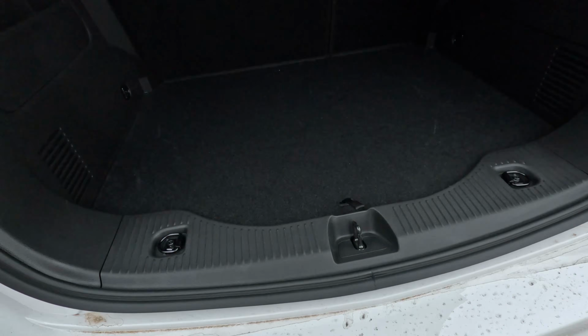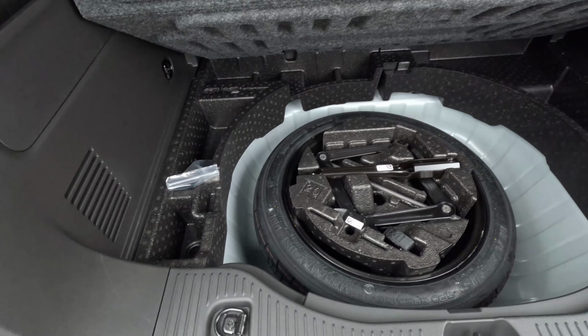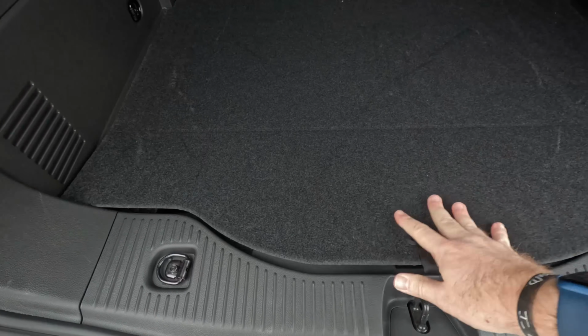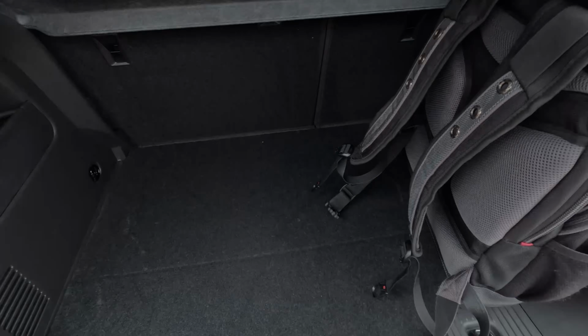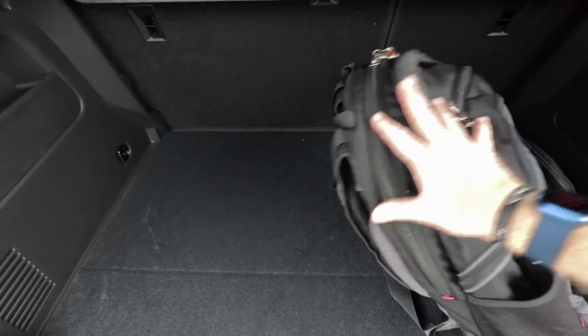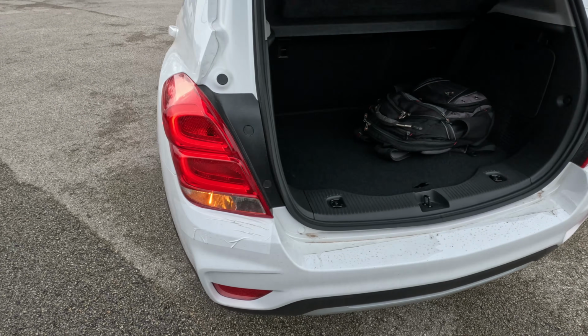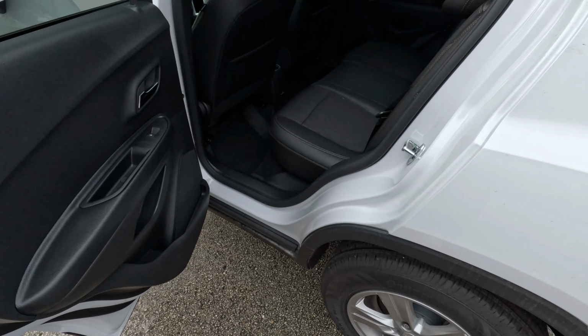I will show you how you access the spare tire, and there is a little bit of extra storage around that spare, but you can see that is very much a donut underneath the false load floor here. But putting stuff back in, you can see just how small this rear hatch is, but there is a trick feature that requires you going to the side of the vehicle.